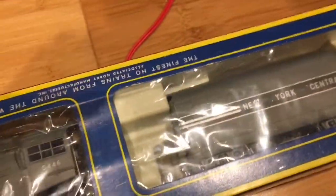Oof, man. Oh, dude. It's upside down. No way. Is it? Is it what I think it is? Alright. Here we go. Oh my god. It is New York Central's Dreyfuss Hudson. It's upside down in the box, but who cares?